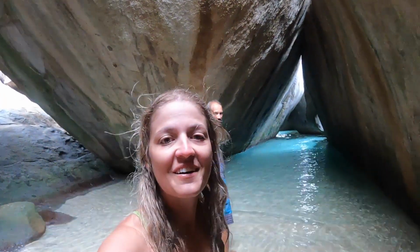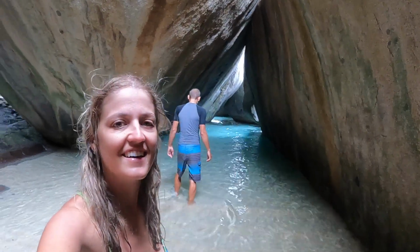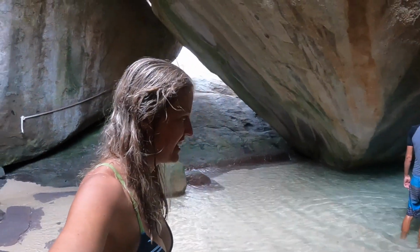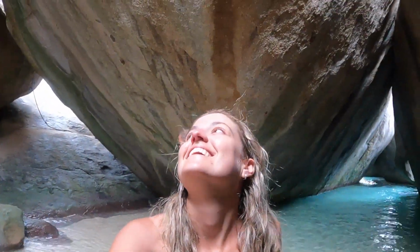This is so beautiful. We came in super early this morning, not just to grab a mooring ball, but so that we can experience this. Not a lot of other tourists.